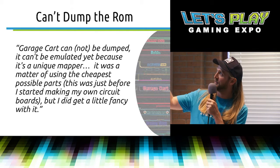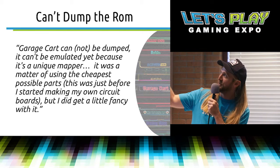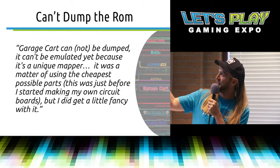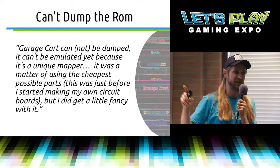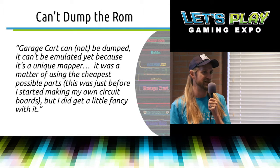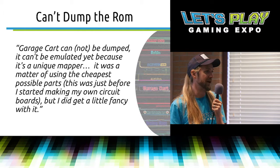And then he talked about it. It was a matter of using the cheapest possible parts, but he did get a little fancy with it. So it was a combination of the mapper he used and then just the parts that he was scrounging together. Because back then, people weren't making new boards.